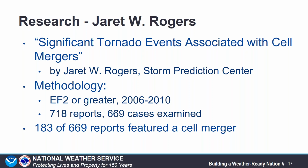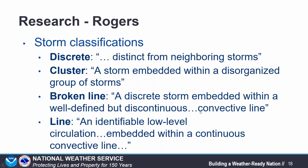So turning to the next slide, Rogers did classify the storms into 4 different categories. We had discrete cells, which are pretty easy to imagine. Then you had a cluster, where you have a storm embedded within a disorganized group of storms. You had a broken line, where you have discrete storms embedded within a well-defined but discontinuous convective line, so kind of not quite the organized line. And then the line, of course, is defined there on the slide. That one's pretty straightforward.